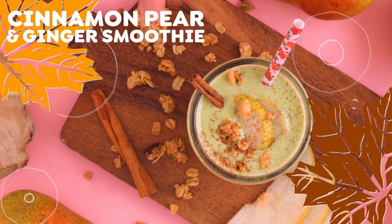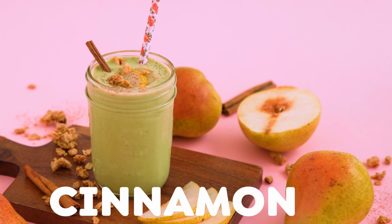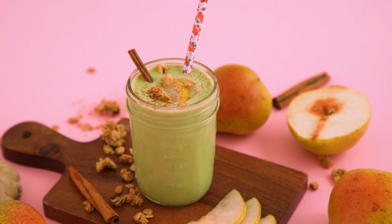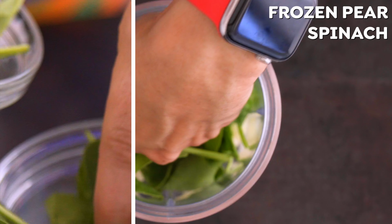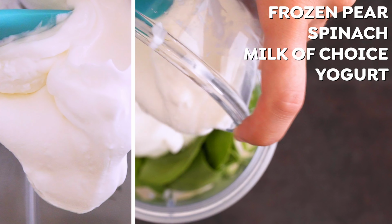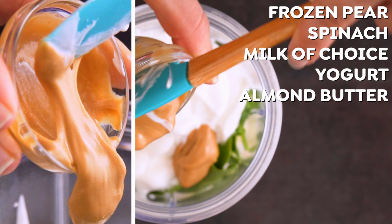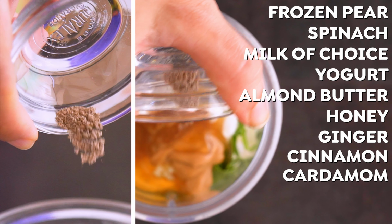Next up, we are making my cinnamon, pear, and ginger smoothie. Cinnamon and pear ginger. That's the kind of smoothie that I've been dreaming of. In a blender, combine frozen pear, spinach for both color and nutrition, milk of choice, I went with almond, but you could use dairy or whatever you prefer, yogurt, almond butter or any nut butter you prefer, but almond is more neutral, honey, freshly grated ginger, cinnamon, and cardamom.